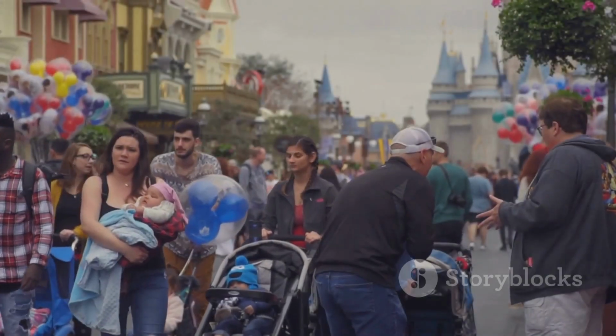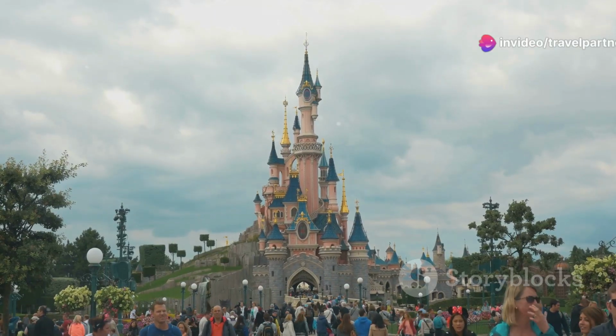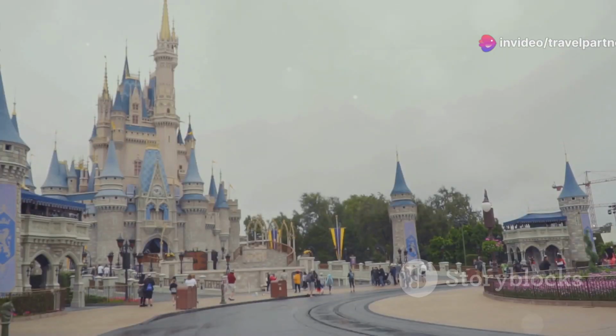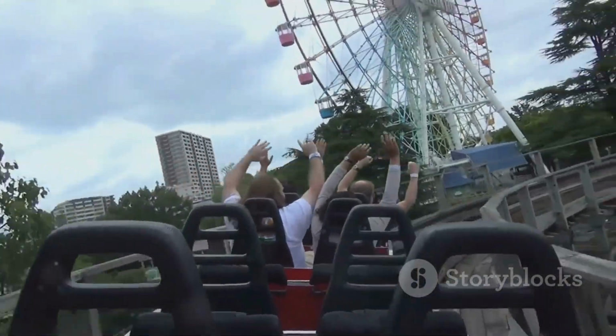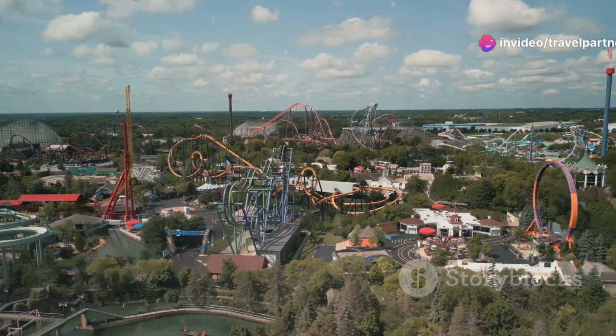Okay, so maybe I'm a big kid at heart, but who can resist the allure of Disneyland? It's like stepping into a time machine and reliving all those childhood dreams. From the moment you walk through those gates, it's like the real world just melts away. And the rides? Don't even get me started. We're talking about adrenaline-pumping roller coasters that'll leave you breathless.